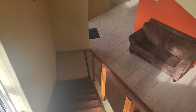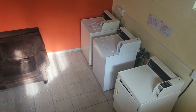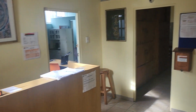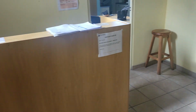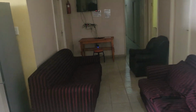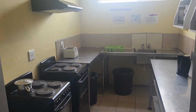We're going downstairs to the central reception area. There's also washing machine facilities that work with a token system, and this is where people will come into the accommodation, and then it continues down at the bottom almost endlessly.